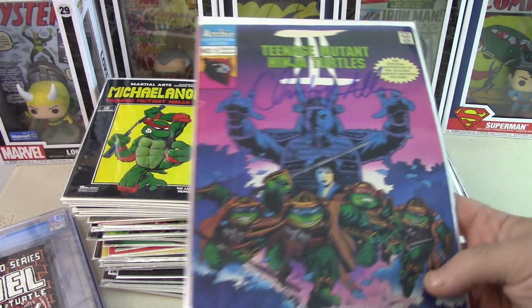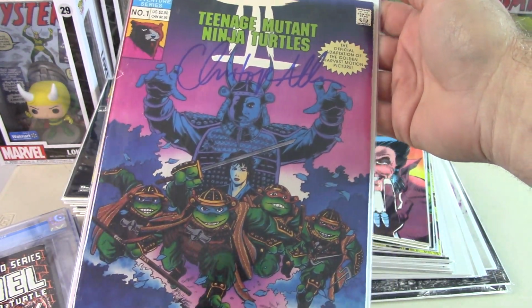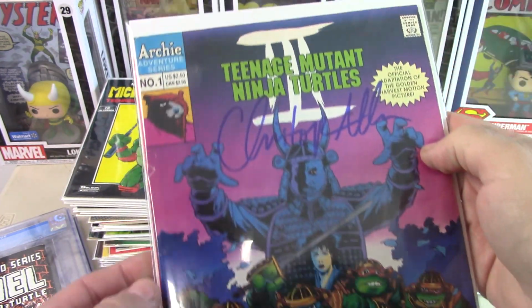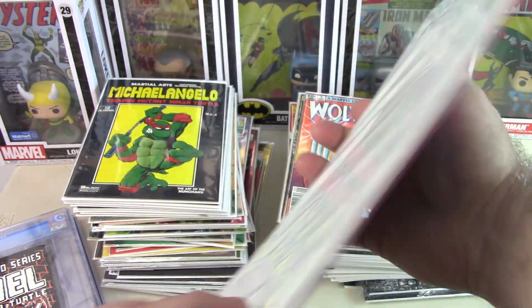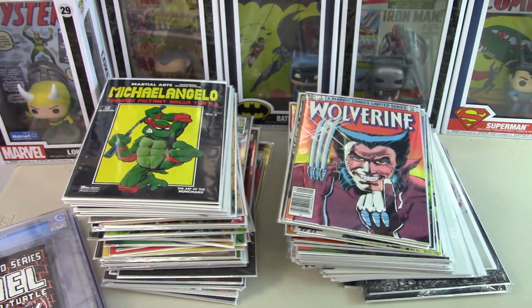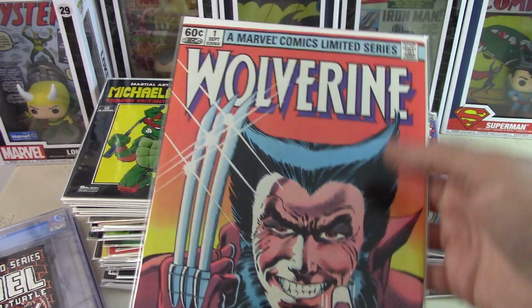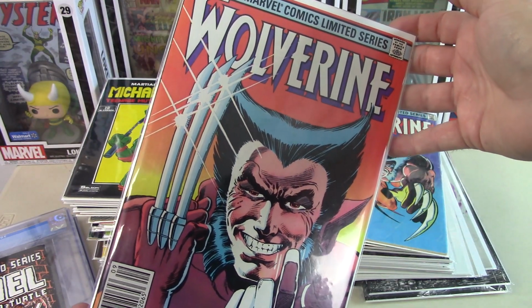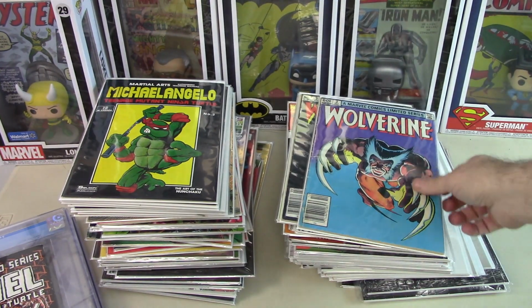Here's an autographed book. Charles Allen, I believe. And no certificate though, so it's probably show signed. The cover is detached at the top staple. The Turtles 3 is not a particularly valuable book anyway, but it's still neat. Wolvie Limited Series 1. This is a pretty nice copy. It's probably around a 7. I would not send it into CGC.